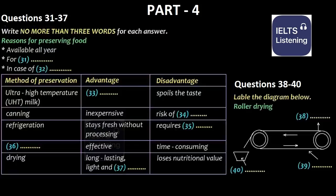We also need to preserve food for export overseas to make sure that it doesn't perish in transit. And lastly, we need to be able to preserve food for when there are food shortages. There are a number of methods of preserving food which involve both high and low temperatures, chemicals, irradiation, and drying. Let's have a look at these in turn.